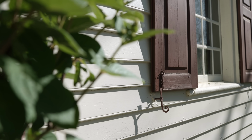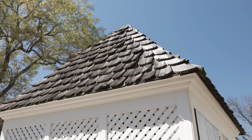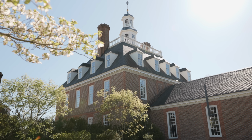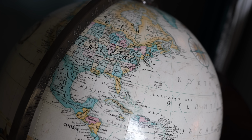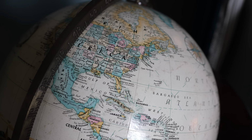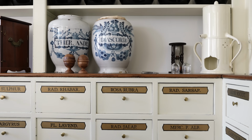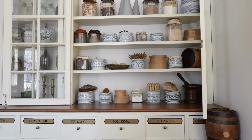I think the most important lesson is that there's no need to reinvent the wheel here. The color palettes are here, the architectural details are here, and if you do your homework and look around, you'll realize how many decorating lessons are rooted right here in Colonial Williamsburg. One of my favorite buildings here is the Galt Apothecary. I love the shelving, I love the blue and white jars, I love the way it's all displayed. I just think it's beautiful.